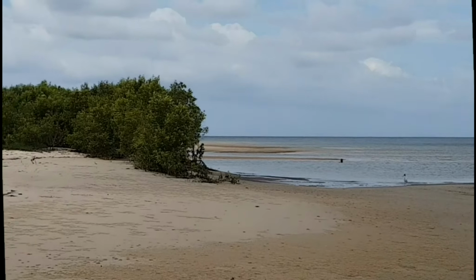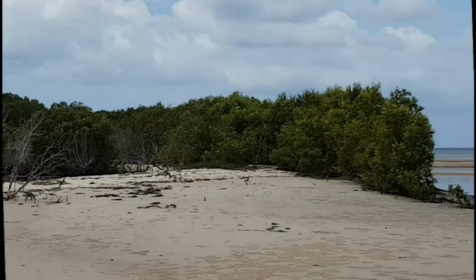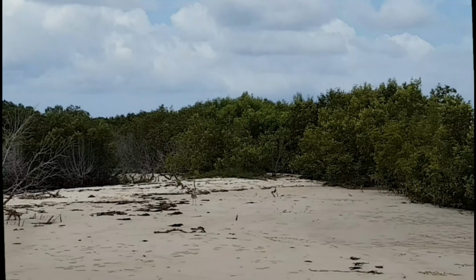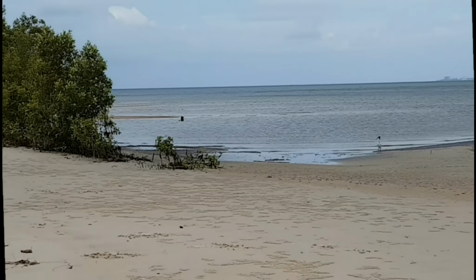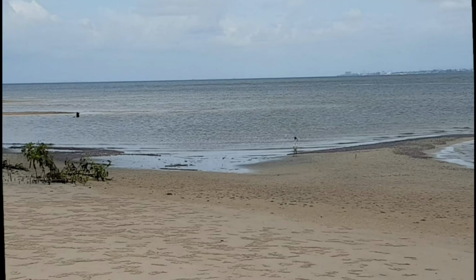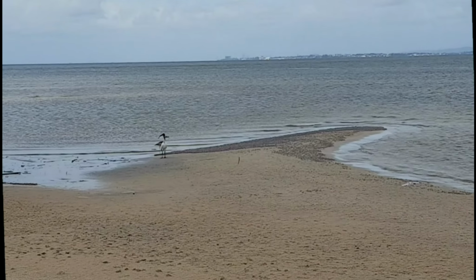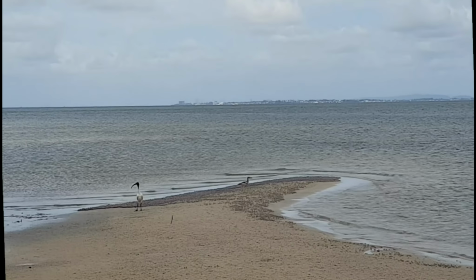Oh, there's one up ahead of me here. He's just gone up here. It's probably hard to see, but he's right in the middle of the frame there. There he is. He's going back towards the beach now. And I got some really nice shots of them feeding on soldier crabs. So it was just amazing. You can see there's one just in front of me here. There's the other one. It's going to come into view now.